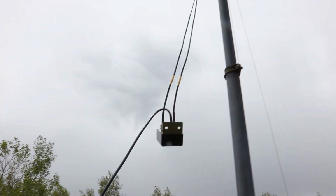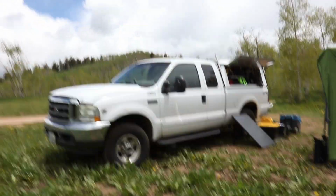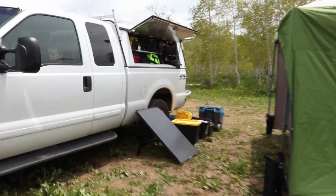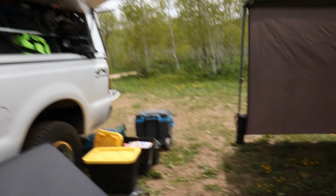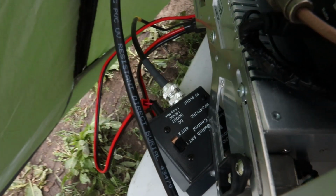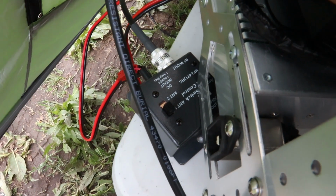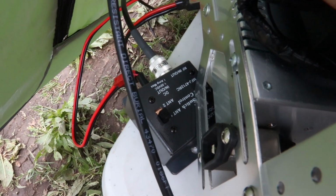So I have this MFJ switch. It's kind of up in the air right now. It's an AB switch, and then inside, because the 40 on this hex beam has its own feed point, so 6 through 20 is on one feed point and 40 is alone on itself. And so back here I have this MFJ switch that just takes a little bit of DC input and then makes the switch over the coax.